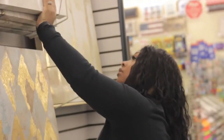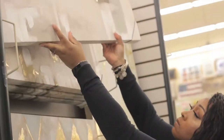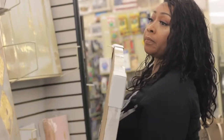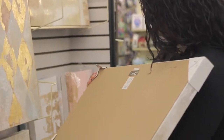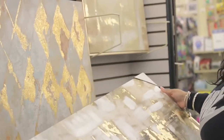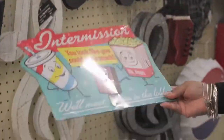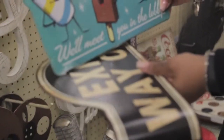So I stumbled upon this pretty cool abstract painting in Hobby Lobby, and I was undecided on whether to get it or not. Here I am asking Bae, should I get it? Really undecided, and I kind of put it back. Rule number one, if you like something, buy it and just figure it out later on, but get it.